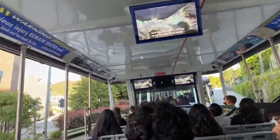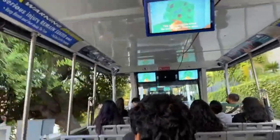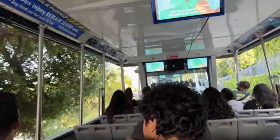This tram is driving along from Skull Island. This is where the camera's from. This ring represents where the screen is, 10 meters away.